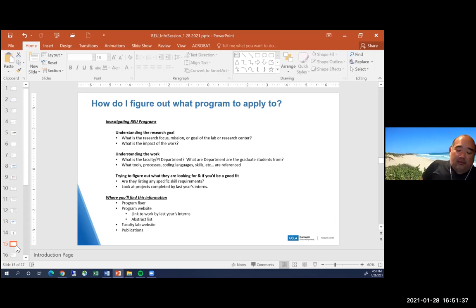But think a little bit about some of the questions that you might want to try to answer as you're doing that. I've provided a list here, right? So when you're investigating the research program, you're trying to get an understanding of what the research goal is. Oftentimes what you're going to see is a very high-level mission statement that they provide, right? And that's for two reasons. First of all, just like in marketing, they want to tell you about the cool things that they're doing. Cool meaning the things that they're developing and the impact that it could potentially have, right?